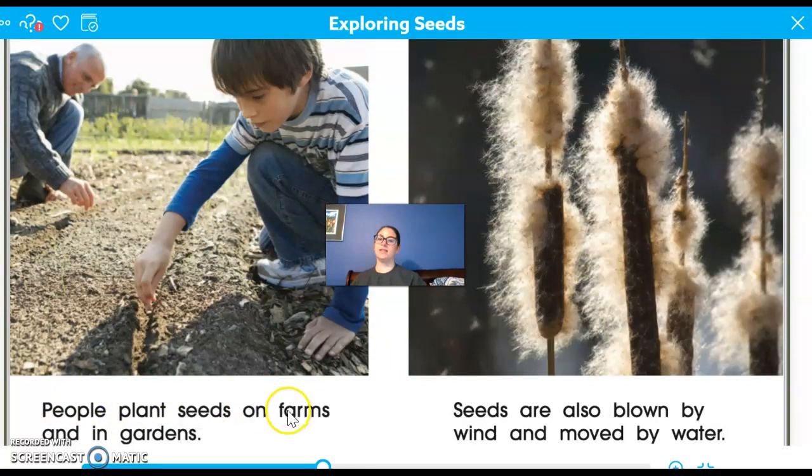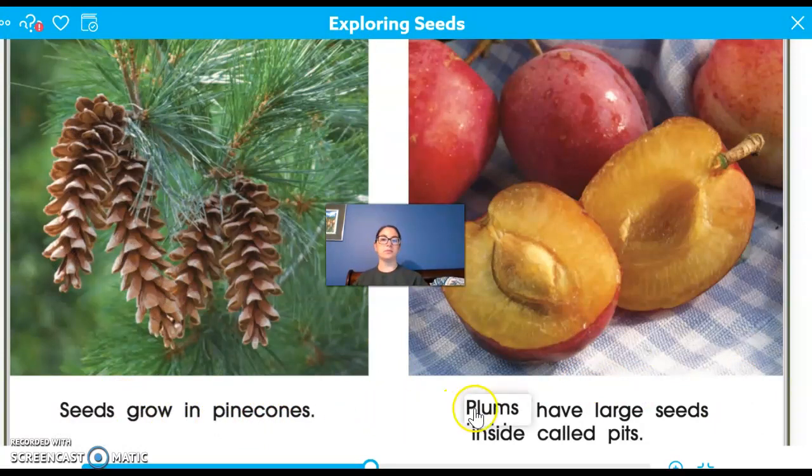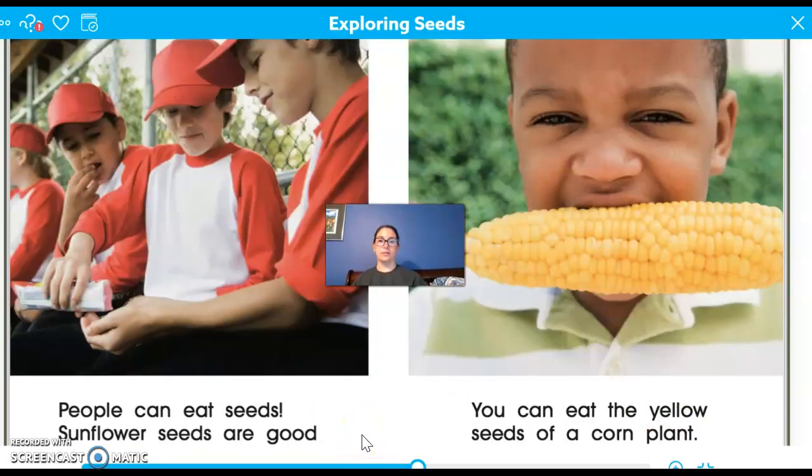People plant seeds on farms and in gardens. Like I told you, we had a vegetable garden. Or, for example, probably you guys have like flowers in your front yard or something. That's a garden. Seeds are also blown by wind and moved by water. Seeds grow in pine cones. Plums have large seeds inside called pits. Do you guys like plums? I like them. They're yummy.